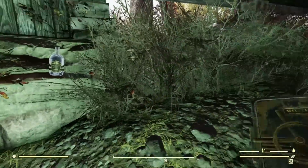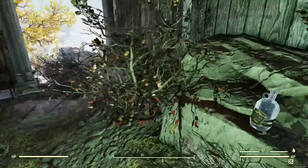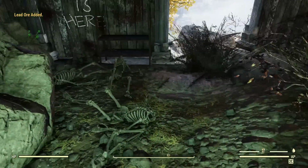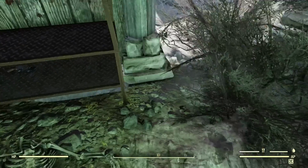I've never seen him. Or her, I don't know. But also down here you can find this safe that you can loot. And this is a place where you can wake up after drinking Nuka Shine. There's also some lead veins down in here too that you can scavenge, as well as some wood scraps. There's also a weapon you can find on the shelves down here.